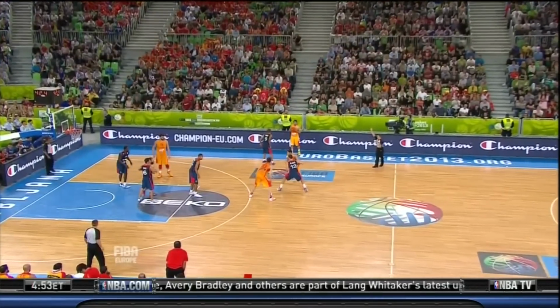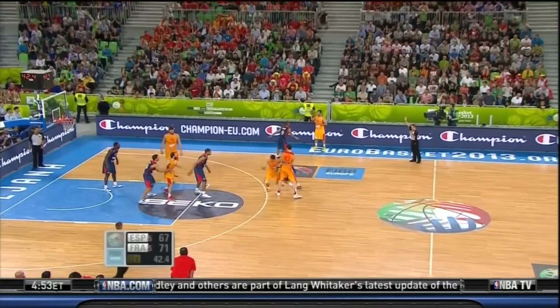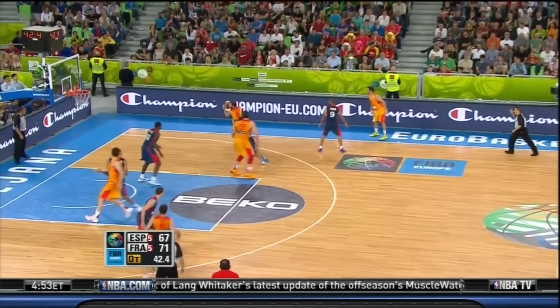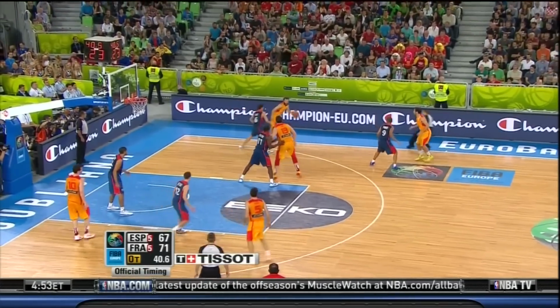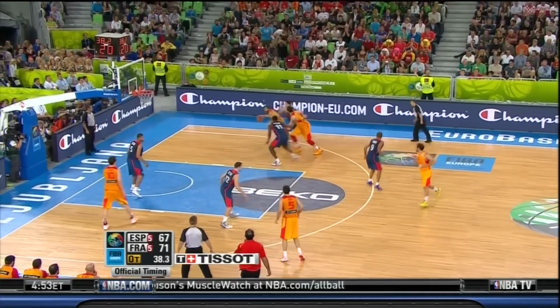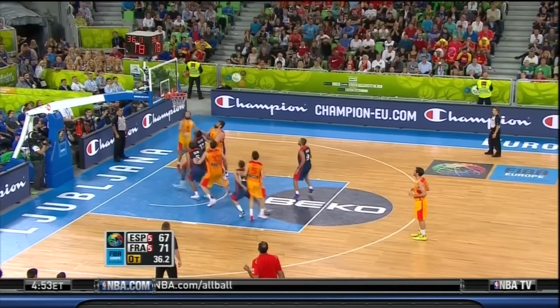Down by 4, the only thing France wants to do is make Spain take time off the clock and not foul. They clearly don't understand ice defense on the sideline screen and roll, where Gasol's man would have been standing on the block. Instead, Petrus tries to hedge high, and that opens a quick drive and score for Rodriguez.